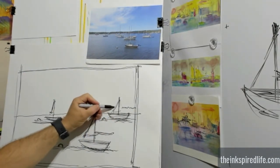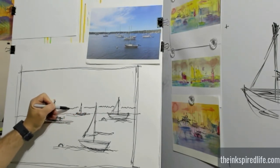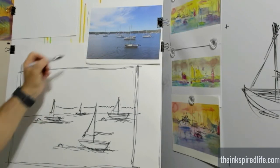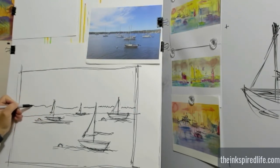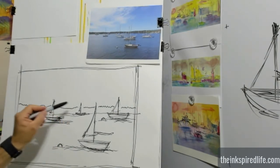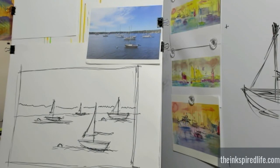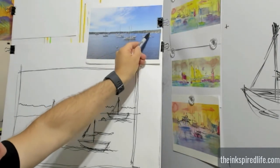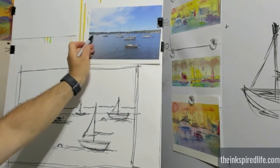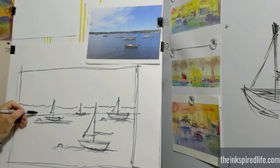And I'm just exaggerating. I'm not trying to copy exactly what's over here. I just want to give you an indication that there's something in the background going on. So you have some kind of wavy lines back here just to indicate the trees. And there's some other things going on the shoreline. I see some buildings in the background. I'm going to add over here just some very simple shapes to indicate maybe some kind of buildings going on.